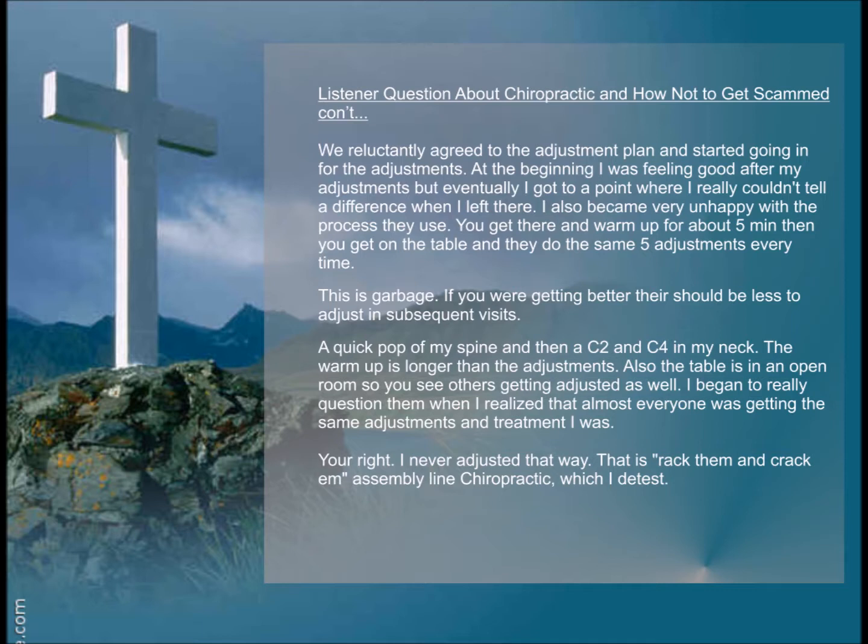Okay, so anyway, a quick pop of my spine and then my C2 and C4 in my neck. Those are second cervical and fourth cervical vertebra. The warm-up is longer than the adjustments. Also, the table is in an open room, so you see others getting adjusted as well. Again, that leads me to think practice management, because a lot of practice management systems have open room adjusting. I don't really like that. I think the patients would rather have privacy. Personally, I would. But anyway, I began to really question them when I realized that almost everyone was getting the same adjustments and the treatment that I was. Yeah, real specific to what you need personally. I said, you're right. I never adjusted that way. That is the rack 'em and crack 'em assembly line chiropractic, which I detest.